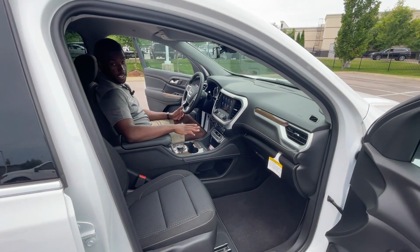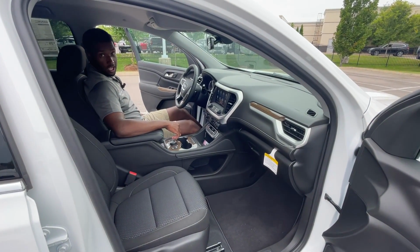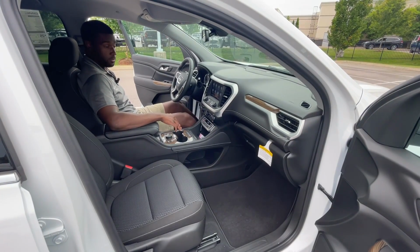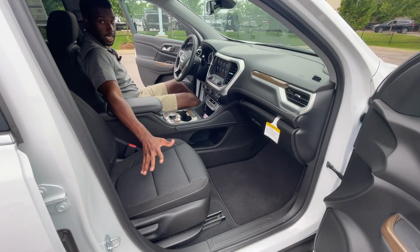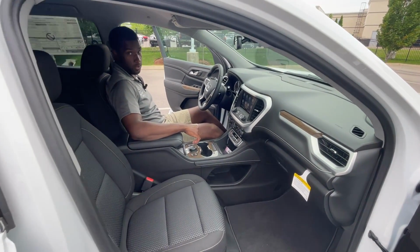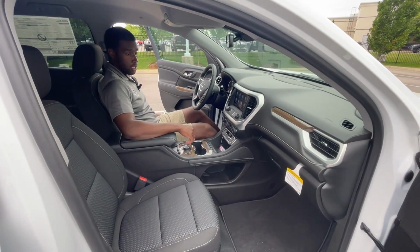So the seats themselves for the driver and front passenger are relatively comfortable for a cloth seat. Like I said, they're easy to fit in for bigger people, so I appreciate that. We do only have a manual seat on the passenger side in the SLE, but on this driver's side we do have an 8-way power seat with power lumbar support, so really adjustable there.